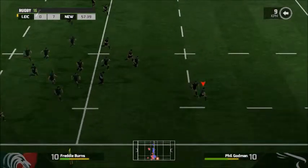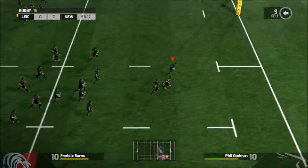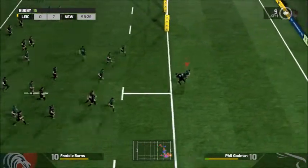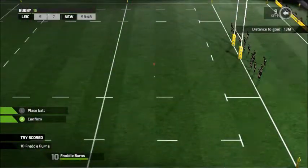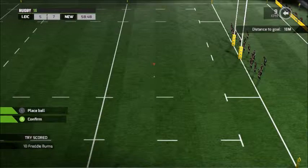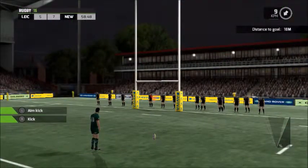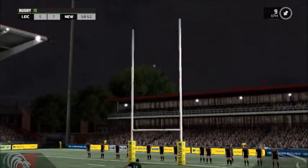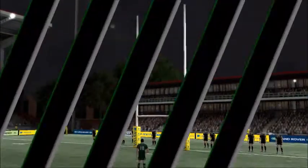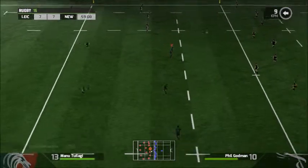Into the opposition's half. Bursting through. It's a five-pointer for the Tigers. Well, persistent infringing there. The referee had to go to his pocket. Yellow card inevitable. He's covered most of this pitch to get to the try line there. That is a superb score from long range. And that's sailing through for two more points.